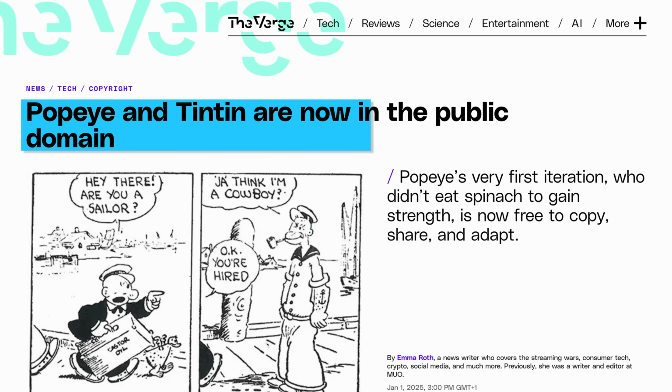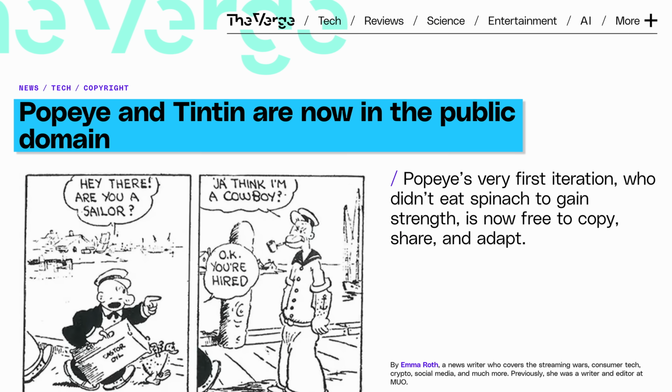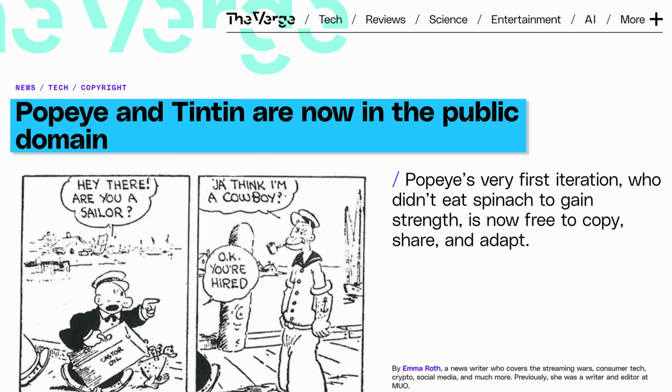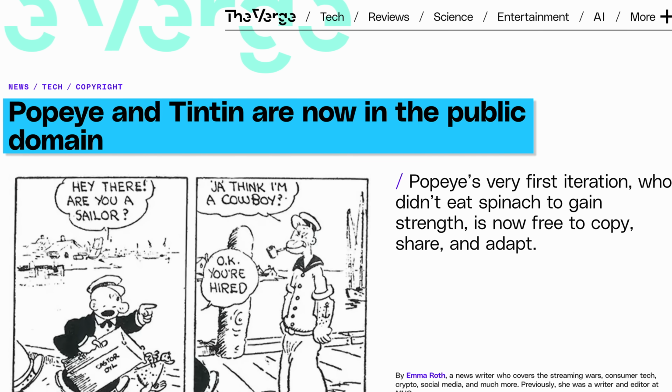And since it's a new year, more works have also just entered the public domain. In the US at least, iconic IP such as the original Popeye and also the earliest versions of Tintin and Snowy are now available for anyone to use. Nice! Fun fact, I just learned today that Popeye wasn't actually eating spinach yet in its earliest versions, so the spinach-eating Popeye is not in the public domain yet, but the stuff before that is.